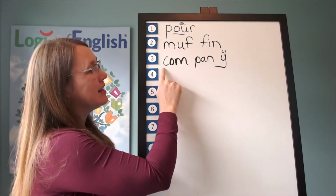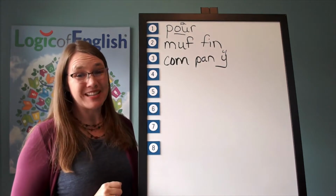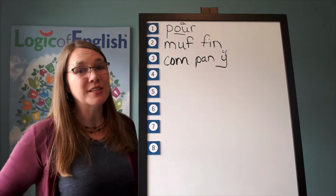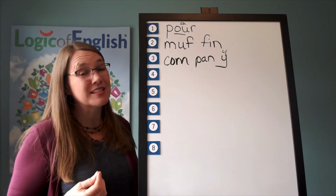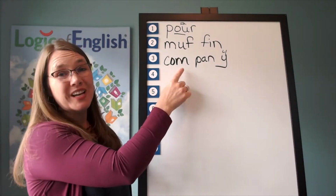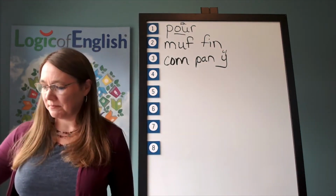K-A-M-P-A-N-E, company. Did you know that the prefix com means with or together? And when you have company, you are with or together with someone. Or if you have a company, meaning an organization that works together, like a business, they are with or together. They're working with or together. That's pretty neat, isn't it?